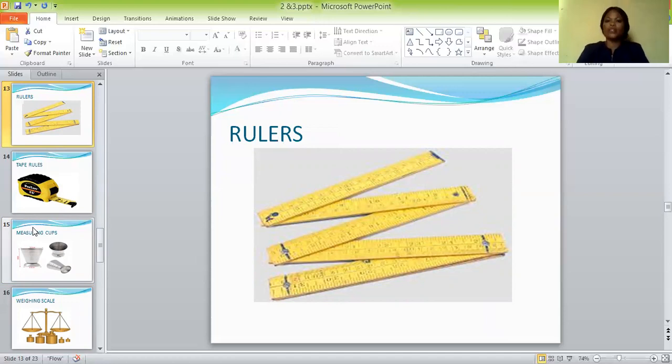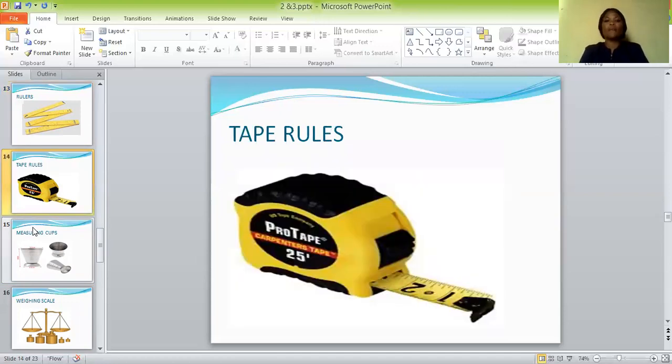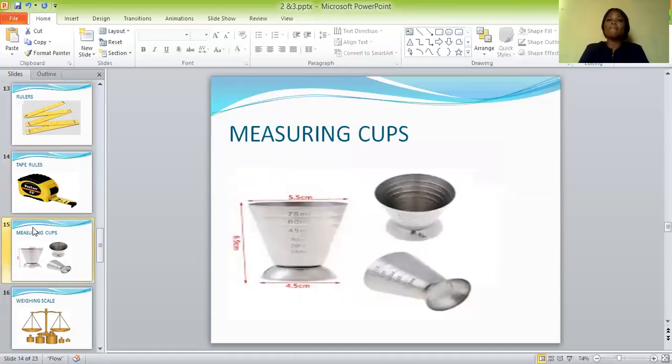Next one, this is a measuring tape, like I've showed you before. It's a measuring tape. We use this for measurements as well. Next one is a measuring cup.